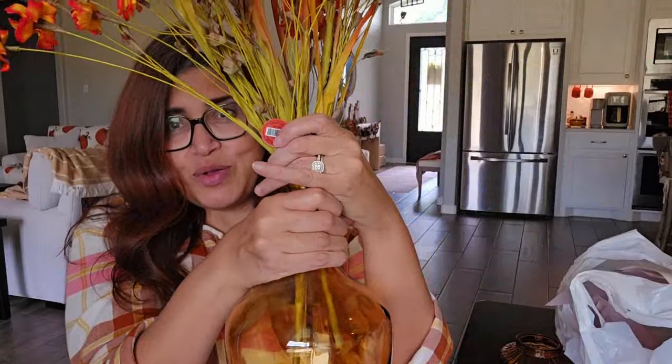Another goodie I found, and what I'm loving about Hobby Lobby right now is that everything is 40% off, all the fall stuff. I found this beautiful vase, gorgeous, love it. I'm gonna put this vase on my island, and then I found these dainty little wild fall flowers. I think it will look really, really pretty. I need to fix them and arrange them, so it'll look really pretty once I add it on the island.